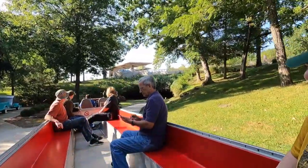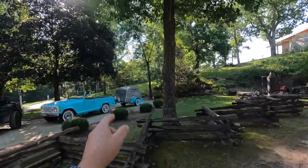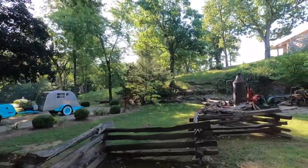Oh, there it is. I was wondering where it was at. We couldn't see it in the parking lot. That's so cute. Look, there's some of the restored stuff right there.